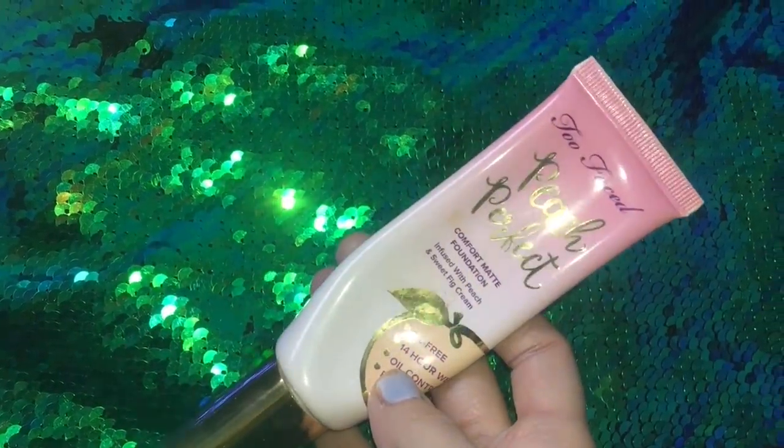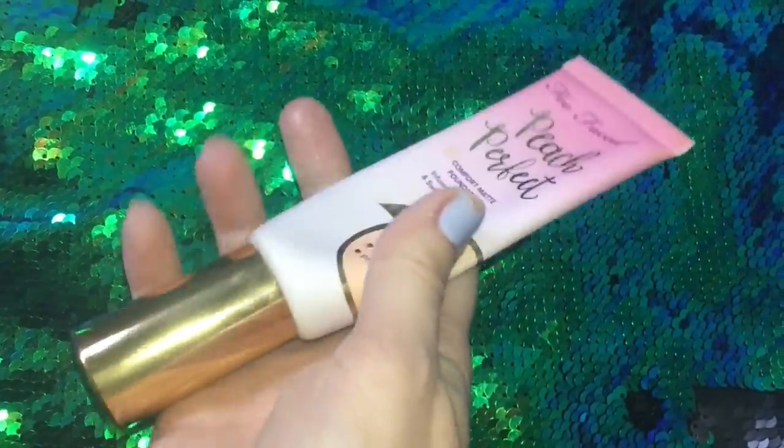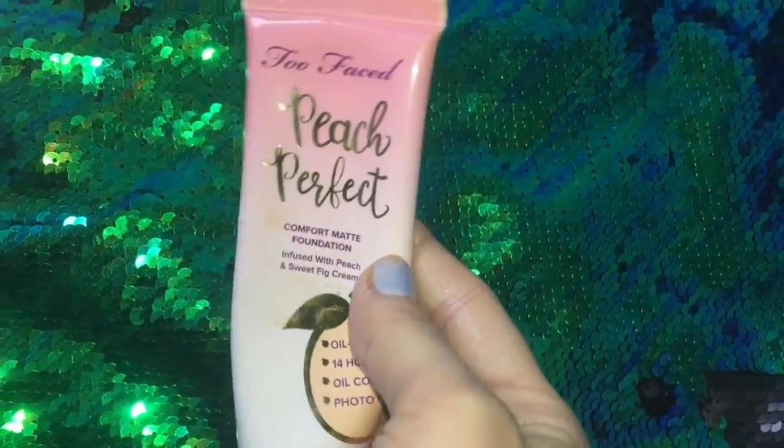So I'm going to move on to a foundation. My favorite foundation of the moment is the Too Faced Peach Perfect. Out of all my foundations, this one stays in place the best. The only negative, as you will see in a sec, is that it's definitely 2 shades too dark for me and too warm for me, and it oxidizes. This is in the shade Vanilla, but I definitely feel these shades run dark. When I repurchase it, which I will, I'm going to have to get the lightest shade. So the shade range is shit, but I really love the formula.